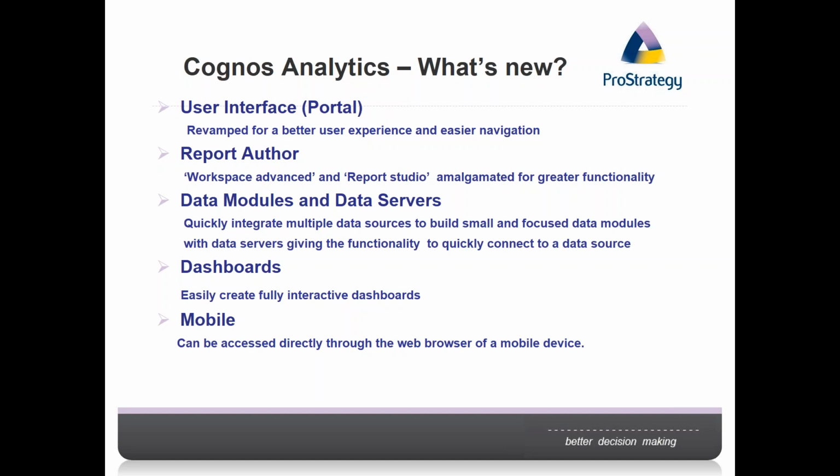So on the mobile, what's happened there is that previously with Cognos, you had to download an app, and you were only able to access your reports through that app. But now you're able to use the browser interface that you have on your desktop, and this is also able to be done on a mobile device. So you're actually able to create reports. You go through, say, your Safari browser on an iPad, log on to Cognos there, and develop reports on your iPad. It's just the same sort of interface, except it's all touchscreen.